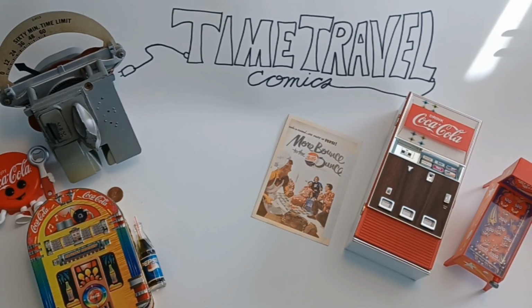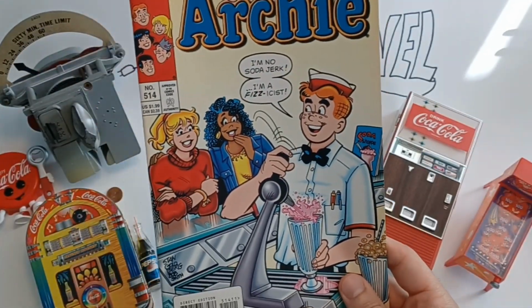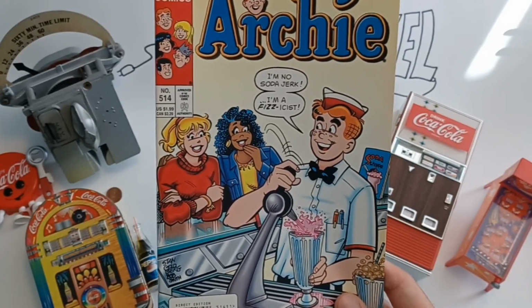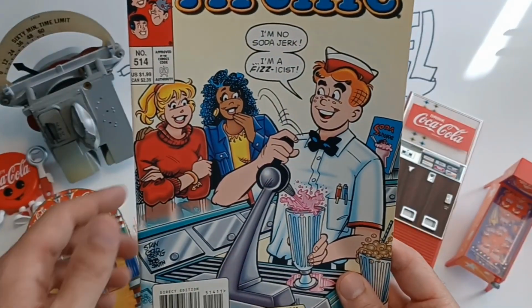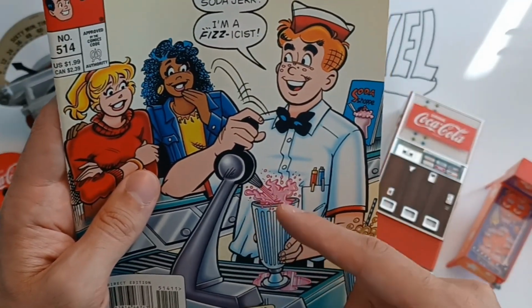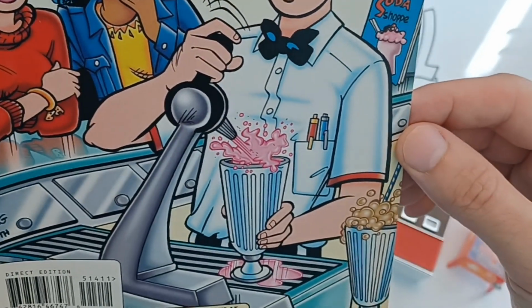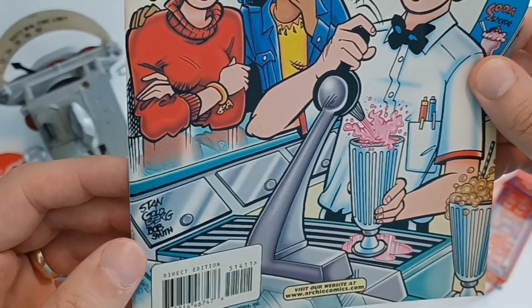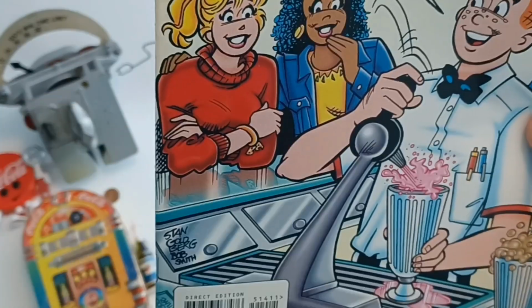And we are wrapping up our show of milkshake covers and the soda fountain with an issue from 2001, actually, with Archie as a soda jerk, as it says here. But he says, I'm no soda jerk, I'm a physicist. And he's using carbonated water to create the fizz, usually with flavor. And you can see the bubbling action right there. And you can even see Stan Goldberg and Bob Smith, who had a hand in doing a lot of comics.